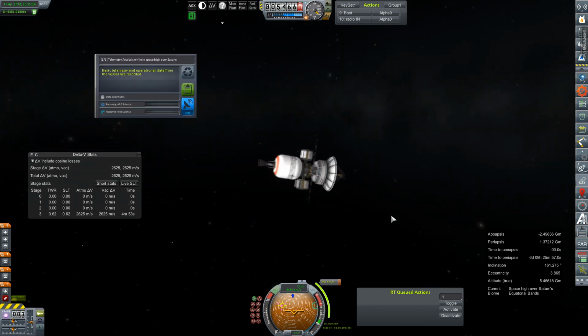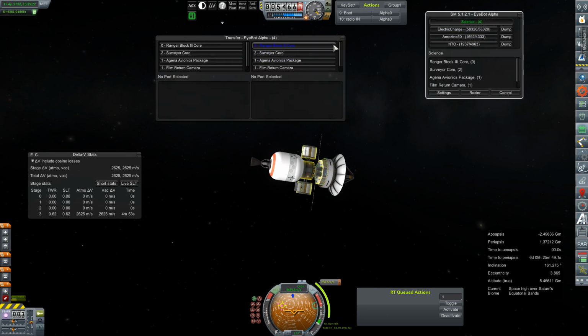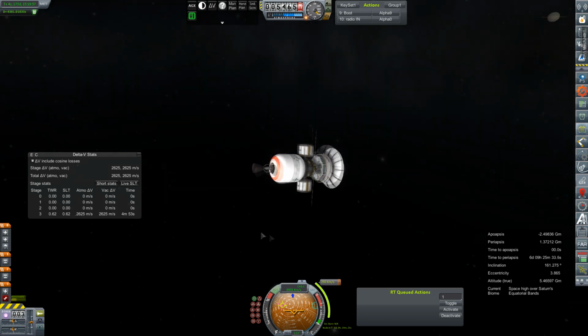We need to transfer it into the other core. Well, we'll keep that anyway. We've got room for the data. So let's just bring this up. Science. No, I'd rather transfer it into the surveyor core. Transfer. Film return camera, transfer. Excellent. Both of those have been transferred into the recoverable core.